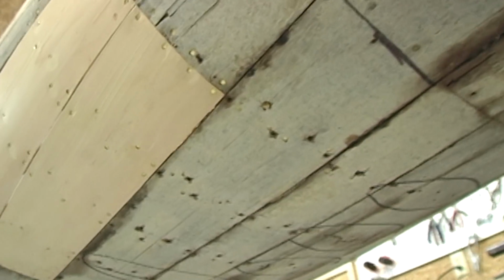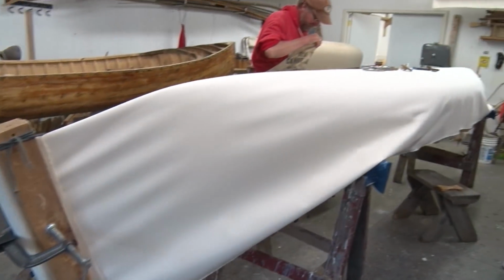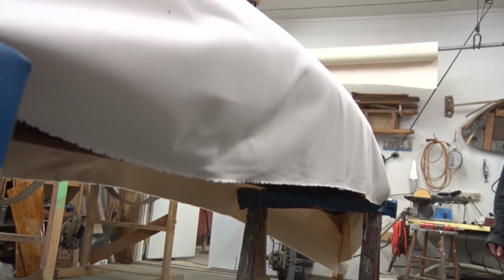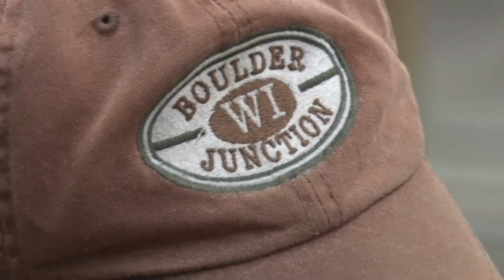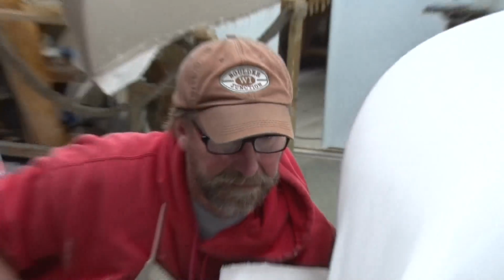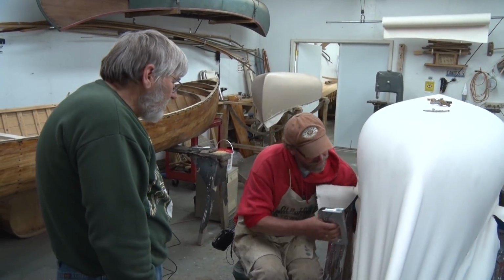It's been rebuilt, patched, varnished, sanded, and sanded some more. Tonight we'll see a major transformation in the 100-year-old canoe. We'll see it go from this to this. The canoe has made the journey from Marquette to Boulder Junction, Wisconsin, into the shop and masterful hands of Dave Osborne, owner of Little Lakes Canoe Restoration.